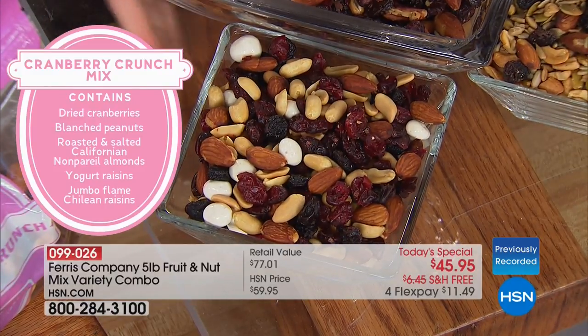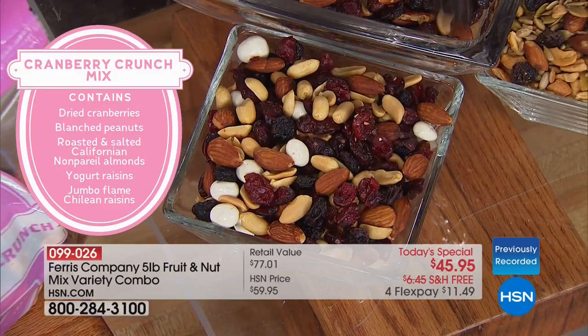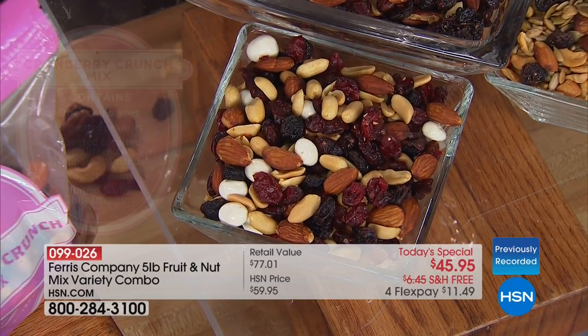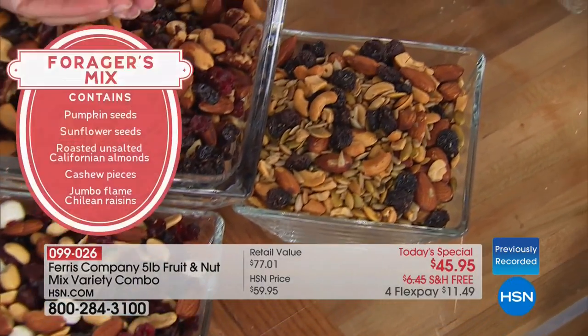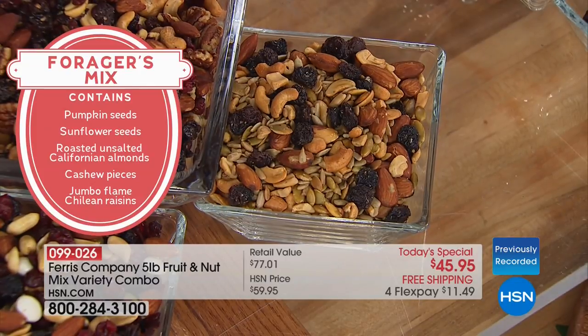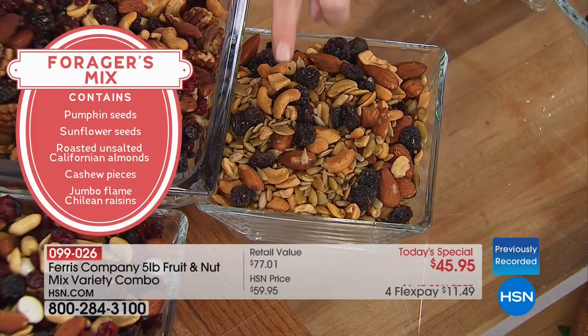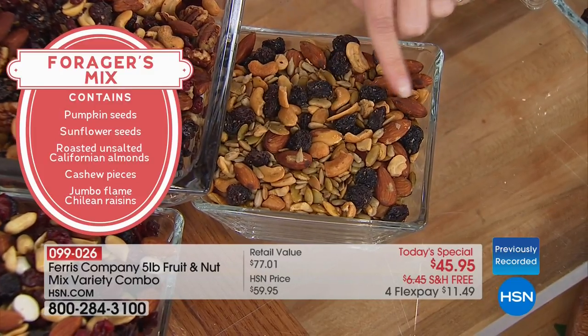Absolutely. It's so great because you can take little sandwich baggies for the kids' lunch, or for you to take for a great snack in the afternoon that's actually going to satisfy you and not leave you hungry. That's the great thing about this and what so many of the reviews say. It's such a satisfying snack because you get the sweet, the savory, and fruits and nuts that are actually plump and delicious and have flavor.